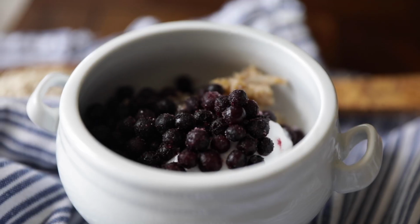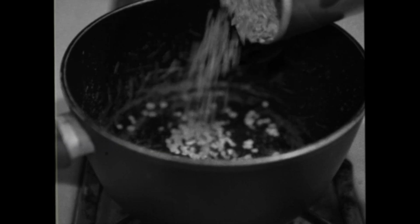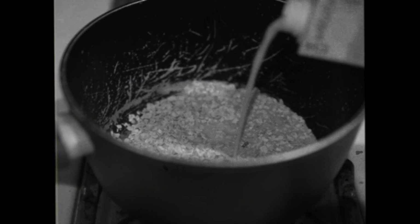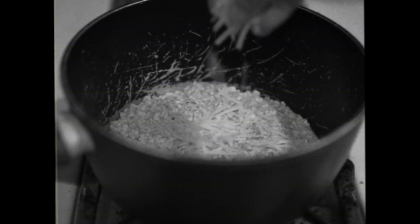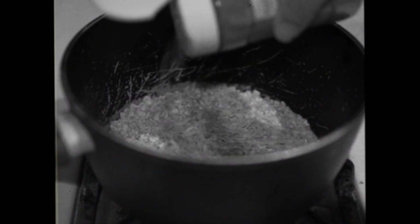This is my absolute favorite way to eat oatmeal. The flavors are amazing and it's super nutritious. First, I take some oats and I add a little almond milk, and then I add some organic unsweetened coconut flakes. It gives it a great texture, and a fun fact about coconut, it actually enhances the power of anything it touches. So if you're eating foods that have healing properties, it supercharges them and it makes them extra beneficial for your body.